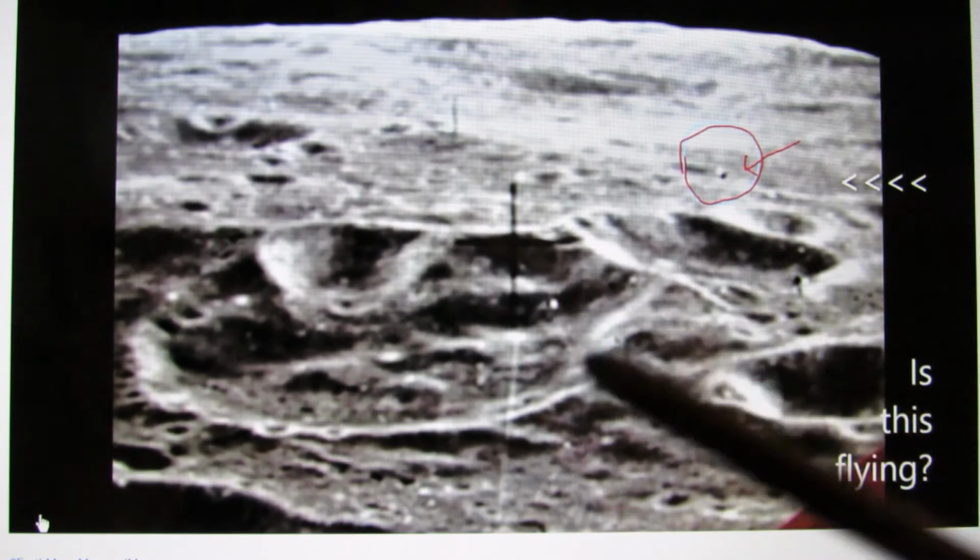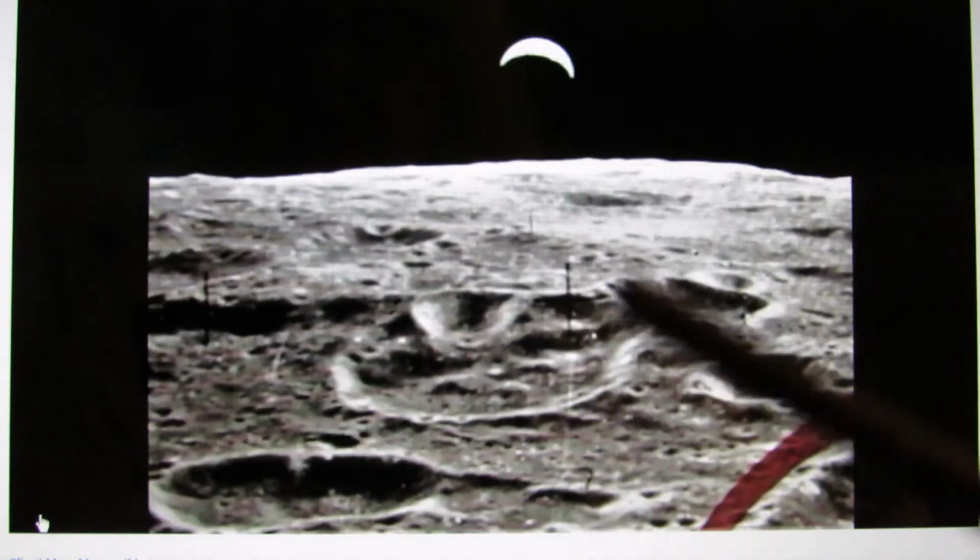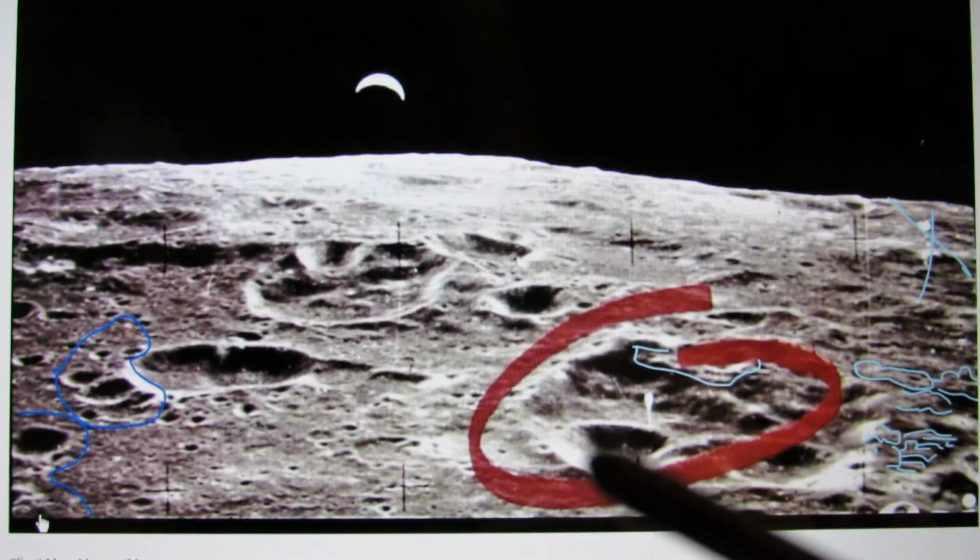I wish I could get really close to these little, what look like cars, because it would be really interesting to see their structure. I will someday. You watch. I will get it. Let's see here. What do we got? Okay.